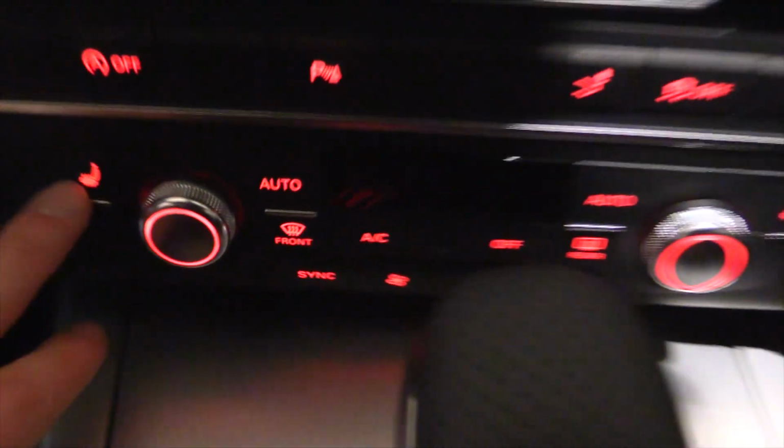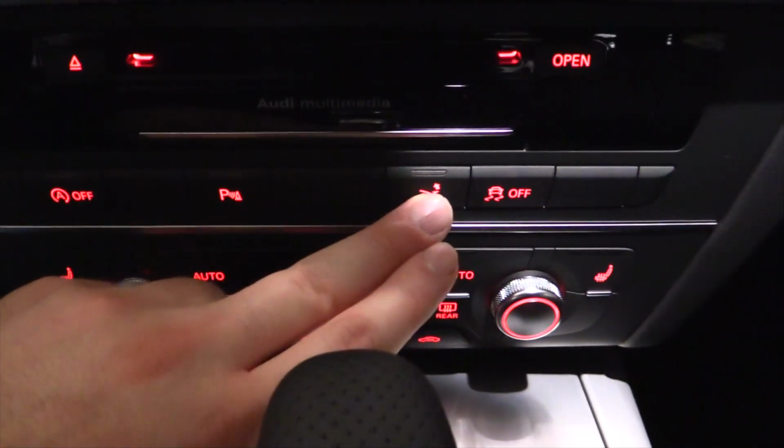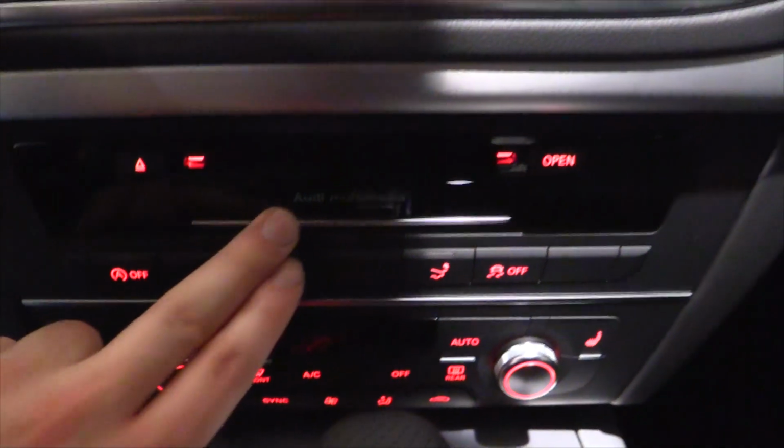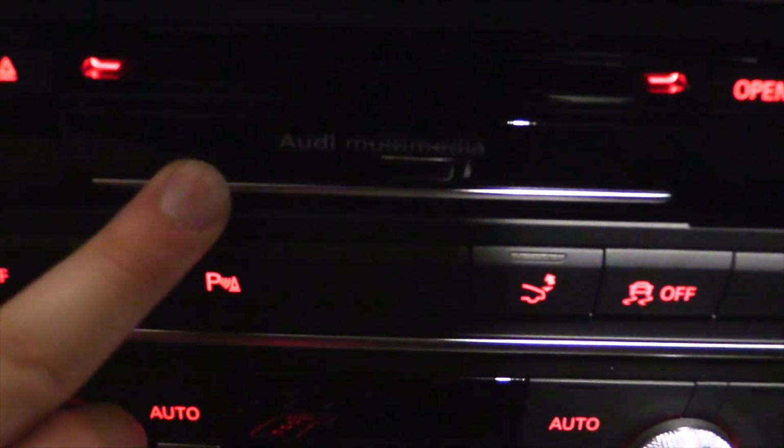Heated seats, automatic climate control, start-stop, parking sensors, retractable spoiler, ESP, SD card slots.